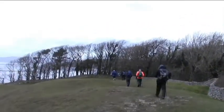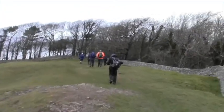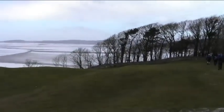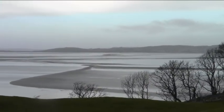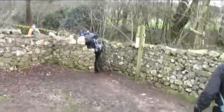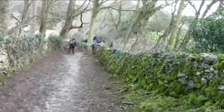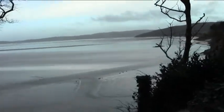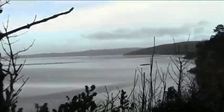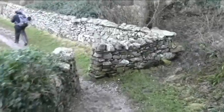Lady been taking her dog for a walk there. Not a brilliant view across the bay today, but there we are, looking across towards Grange there. So, out of the fields and down this lane now. And this will just lead us down to the shore. At least it's fine, that's a good thing, after all the rain that came down last night and this morning.